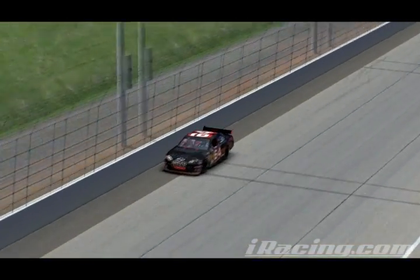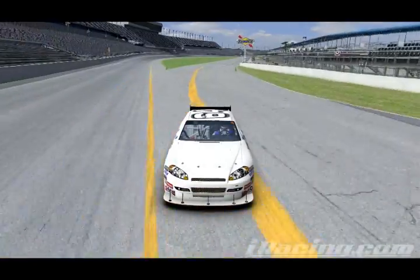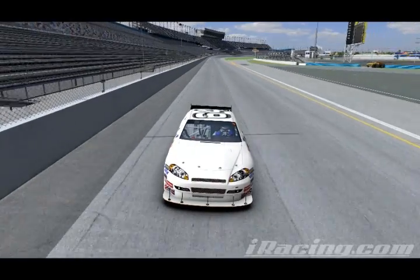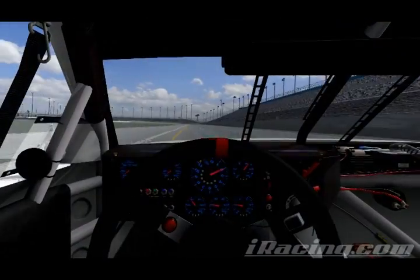As I mentioned at the beginning of this segment, the new Impala SS Cup car is now available. This is giving oval fans their first touch of monster horsepower. This is one of the cars that sim racing fans have been waiting for.